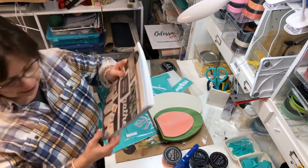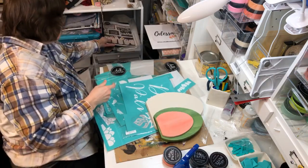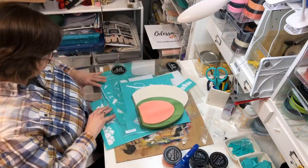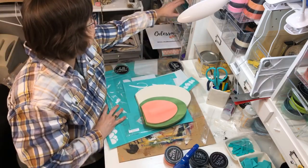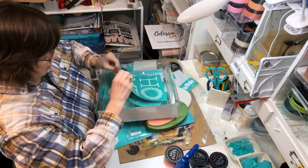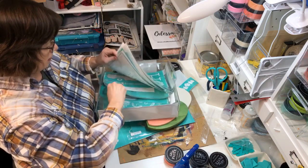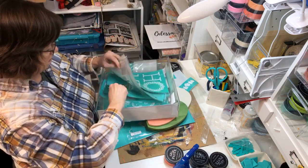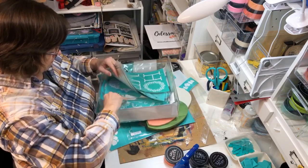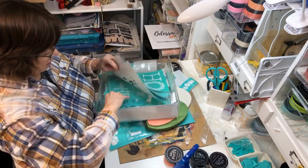I'm super thirsty today, so let me set this down. And let's get started. Like I said, I bet I didn't even find my fern yet. Gotta look in my box and see if I can find it. I love that fern. It's probably one of my favorite things. I don't think I got it out.